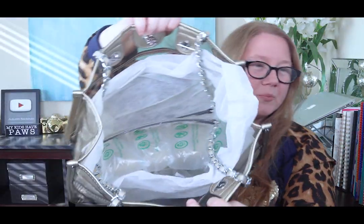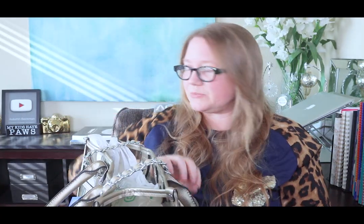I'll be right back. Okay, plastic is off the handles. And when I open it up, it looks like this. Pull the chain straps out. Those also have plastic, so I'm gonna take that off. And here's how it looks with the chain handles. That's a nice drop there.